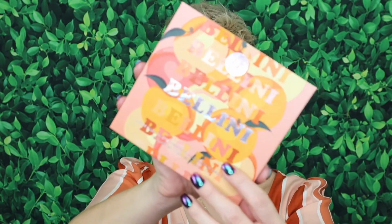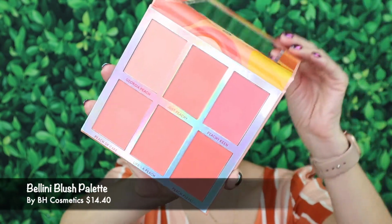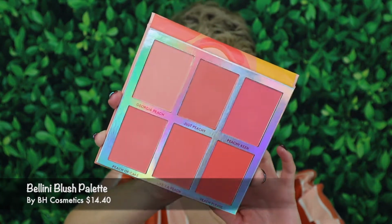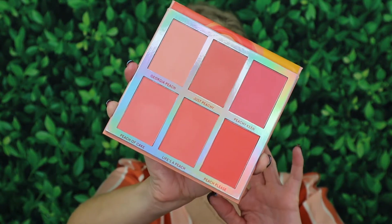The next palette that I picked up is the Bellini blush palette, and in here you do get 6 gorgeous blushes, beautiful tones of peachy pinks.